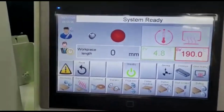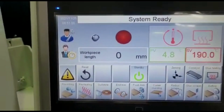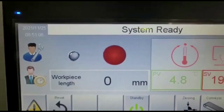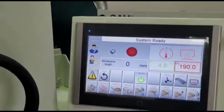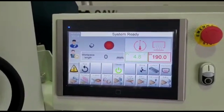We have the workpiece length. Basically, when we feed a panel through this machine, it measures each piece and gives you a readout on the screen here. Above it, we have the stop and go light, which is also repeated over here on the frame of the machine. Now, this machine has very short panel gaps, somewhere in the range of 350 millimeters, so you can get a lot through this machine in a short time.